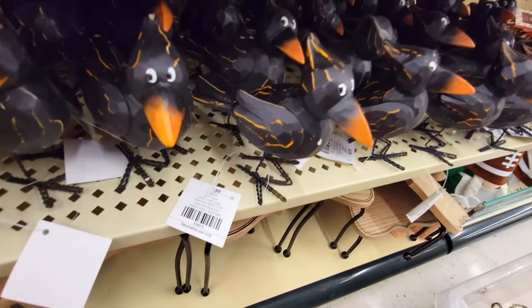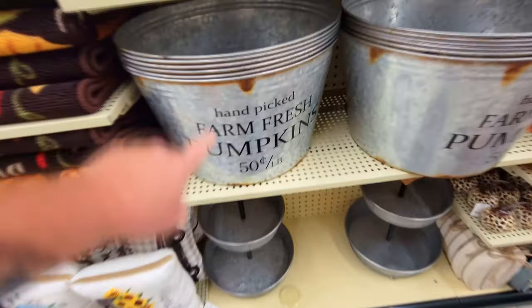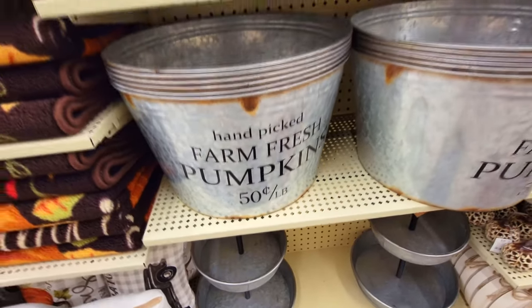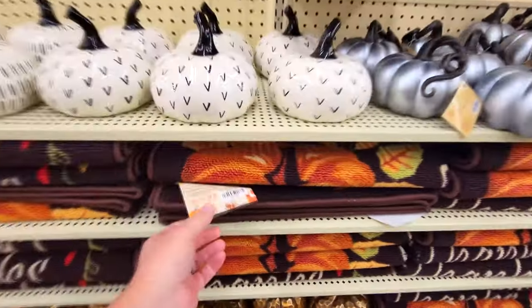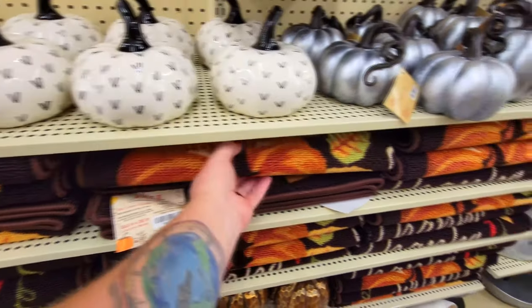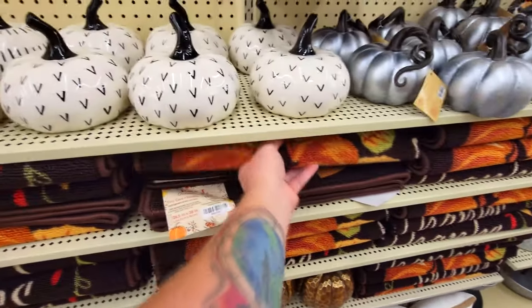Okay, oh look, what the heck is this, a crow? It's the haunted crow. This is pretty cool. Hand-picked farm fresh pumpkins, 50 cents a pound. But that's a pretty small thing for the kind of pumpkin I would pick. Ooh, I want to unfold these so bad. Fall outdoor mats. Oh, it doesn't have pumpkins on it though.